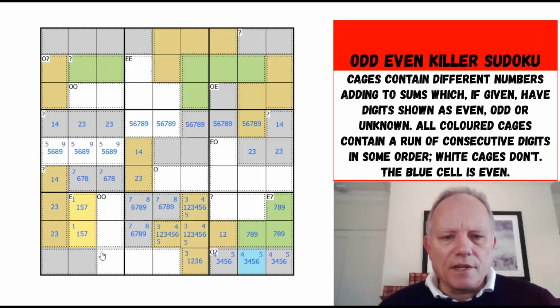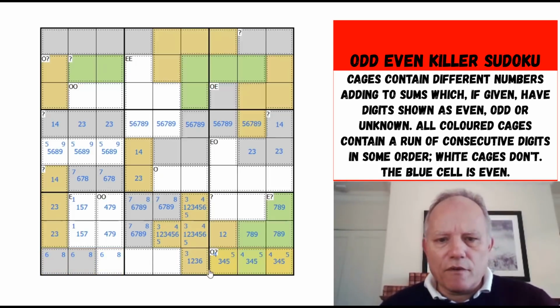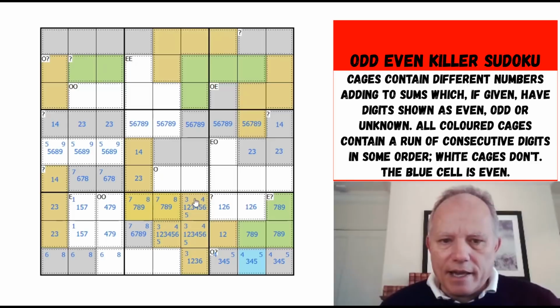So where's 4 in this box? It's got to be in this one because 4 here is ruling 4 out of there. And that's got to be with 7 or 9. Excellent. So now 6 and 8 are down here. And that means this doesn't contain 6. That's 3, 4 and 5. So 6 is here with either 1 or 2. It's not here.